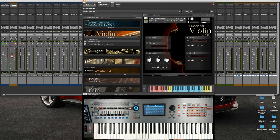Now over here we have, I'm not sure what this is. This is a room sound, and then we have a reverb. So I guess the room sound is sort of like a reverb, but it's supposed to give you less of a tail. So I'll show you how it sounds without it. So this is without room and without reverb.